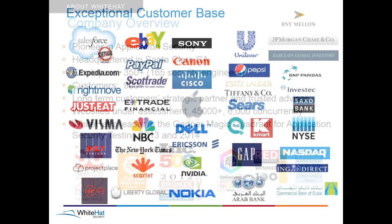Taking a quick look at some of the customers, there are some very, very large names on here, household names if you like. All these are looking to continually check their applications for vulnerabilities. Recent local signings have been Just Eat, you can see the logo up there, and Rightmove in the UK.